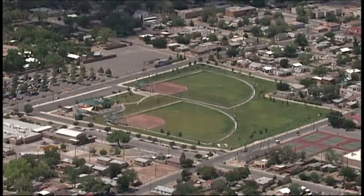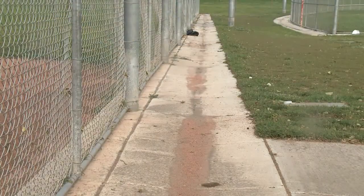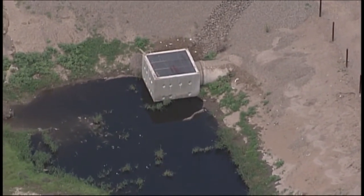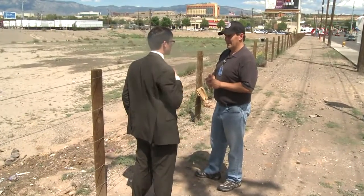The city also converted Tingley Park into a storm pond so that when it's not hosting softball games, it can hold around 8 million gallons of water. Total cost, $16 million when you include new drain pipes and a new pump for Martinez Town. Michael Reardon with Albuquerque Municipal Development says it was worth it.